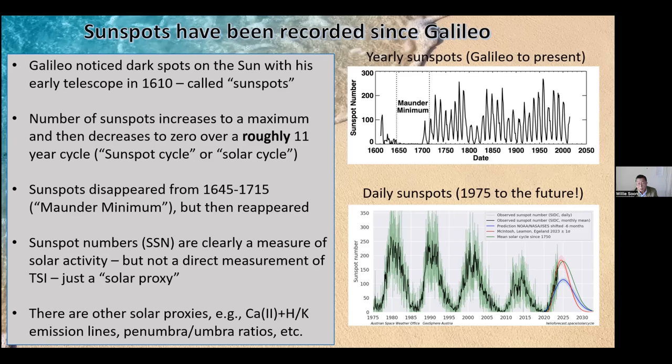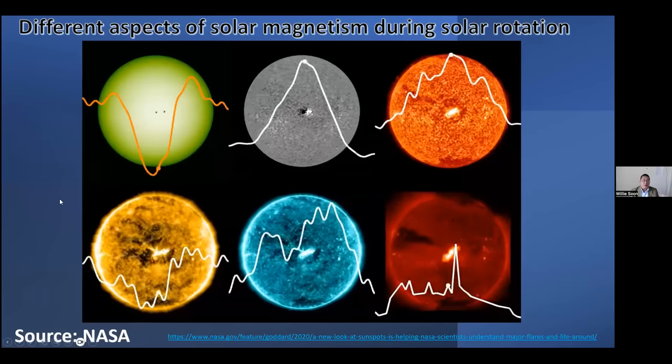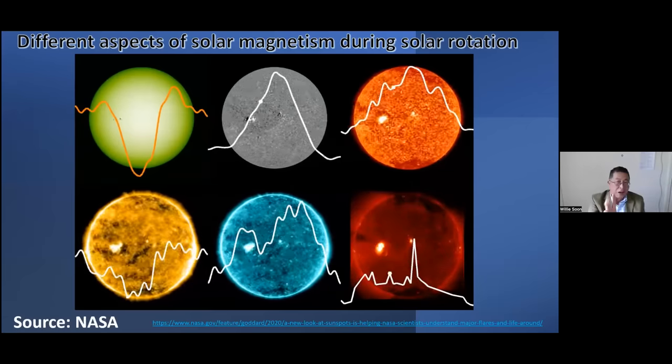Next, please. As we can see, the sun emits in multicolor. This is one of the examples. You have basically visible light, and then the middle panel here at the top panel is just a magnetic flux.